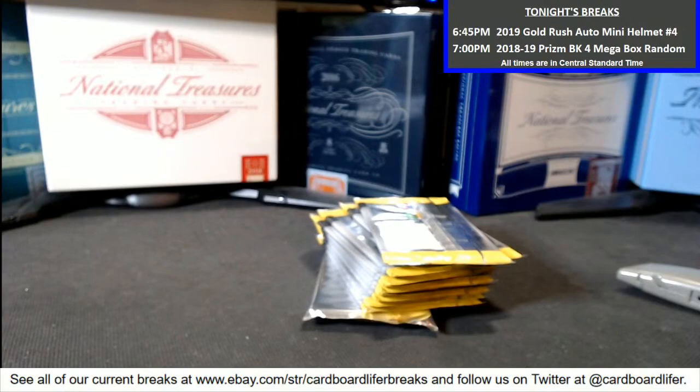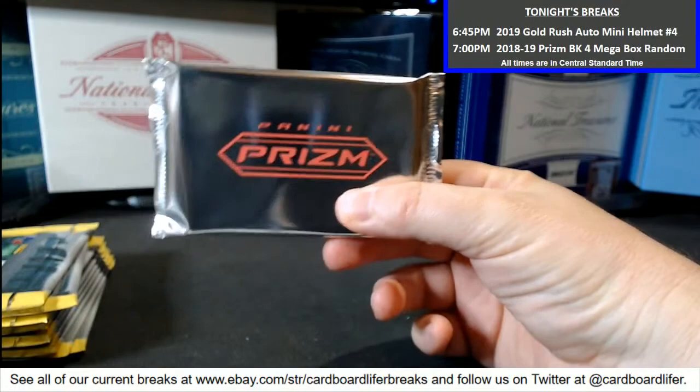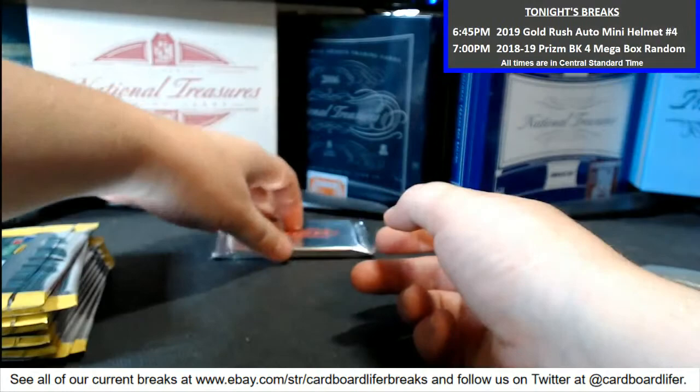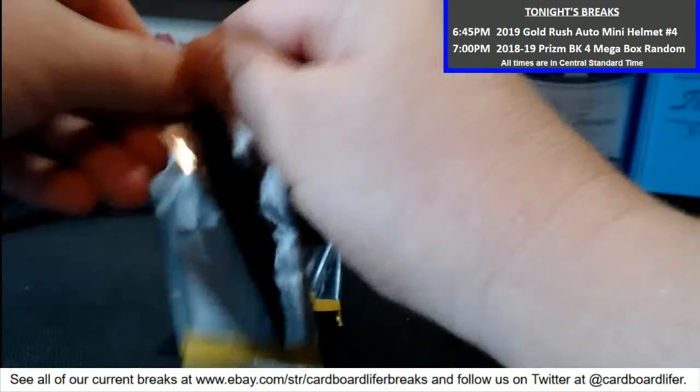All right, so here's box number one. This is our pink ice pack. So we'll put that back here. Here are our 10 regular packs. So here we go. Pack number one, box one.